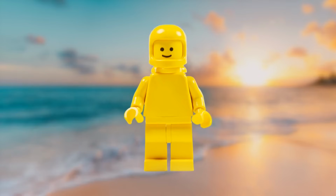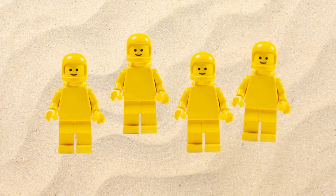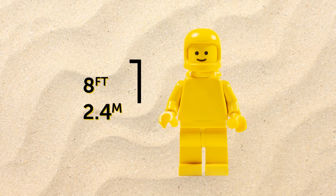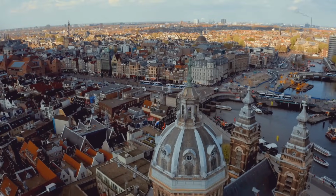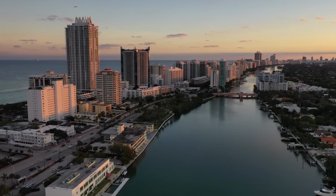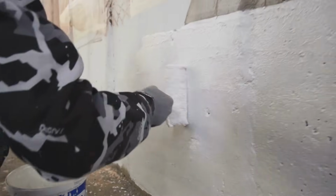A giant Lego man that washed ashore is something I never thought I'd hear about. And it turns out it didn't happen just once. There were 4 of these giant Lego men in total, each around 8 feet tall. One was found in England and one in the Netherlands, while the other 2 popped up in Florida and California. It was surely not a coincidence, and after some research, people found out that a Dutch artist was behind this.